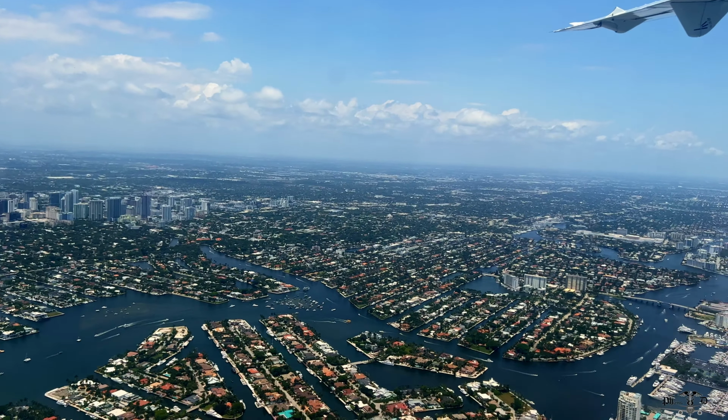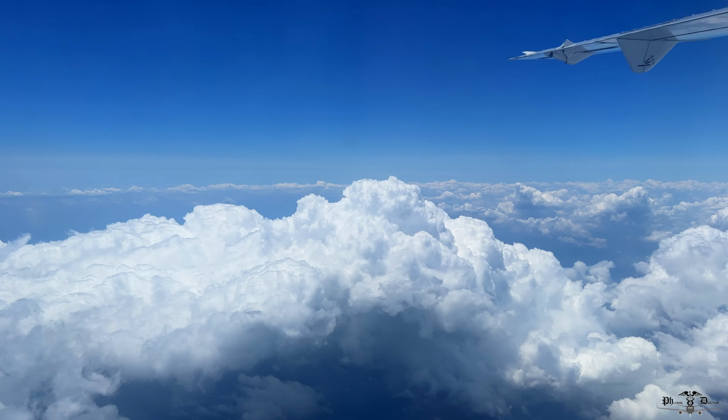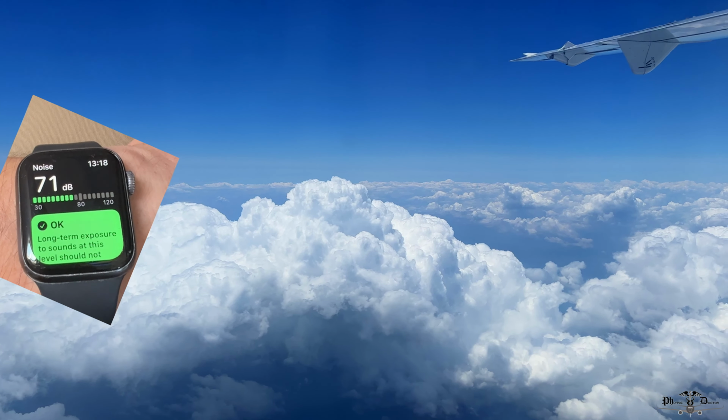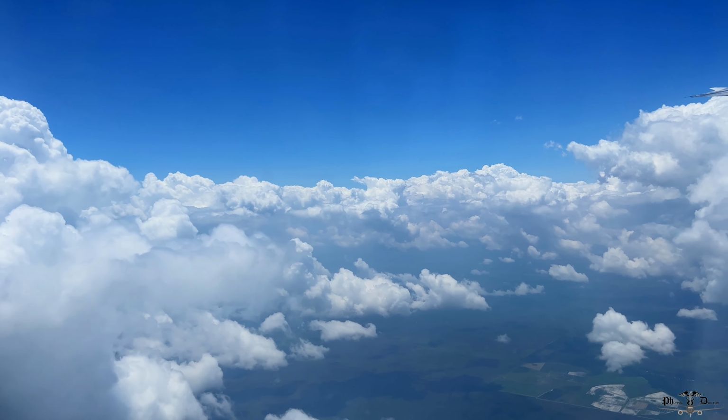One of the common complaints many people have with respect to turboprop planes is the noise. To get some quantifiable data on the actual noise levels, I made use of the decibel meter on my Apple Watch. At a modest 70 decibels, this was well within the range of noise levels observed on other more prevalent aircraft like the Boeing 737 or Airbus A320 families.